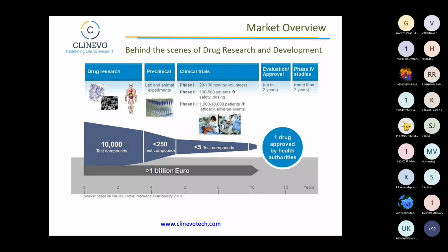And it does not stop here. Even after 12 years, the drug will be continuously monitored in a phase called phase 4, which is also called pharmacovigilance, or drug safety. Even after the drug goes to the market and consumers start having it, the pharma companies are responsible for monitoring if there are any safety events, and they have to be reported to the agency.